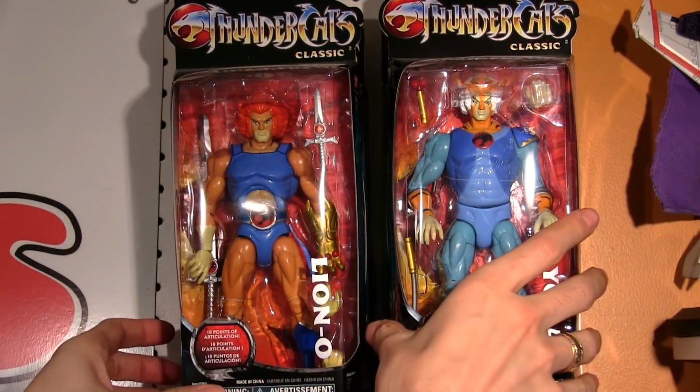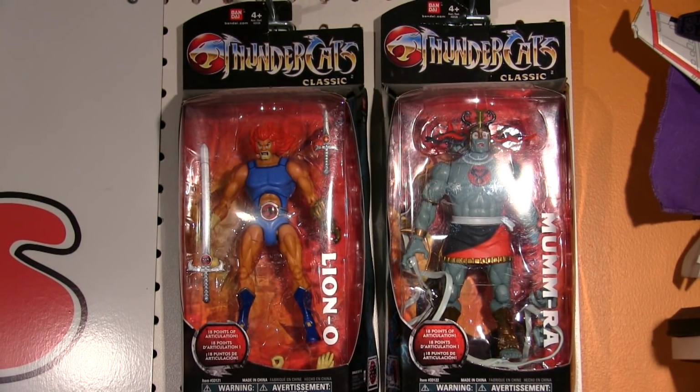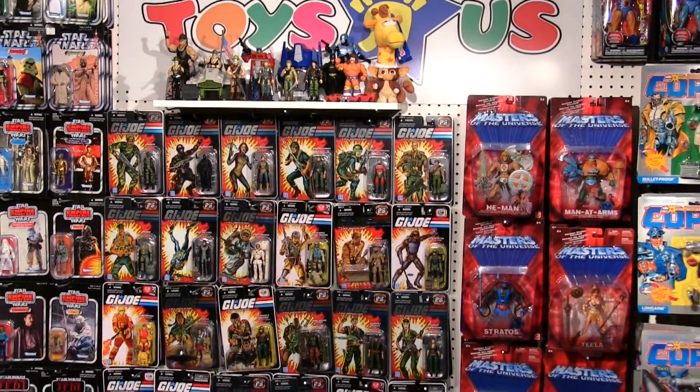For the second wave of the Classics line, the size of the figures was scaled down. They released a Lion-O with ferocious face sculpt and Mun-Ra. And that's my mint on card wall in the 80s Toy Museum. A little slice of your favorite 80s toy store.